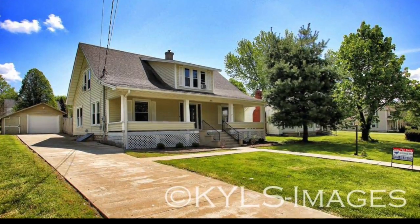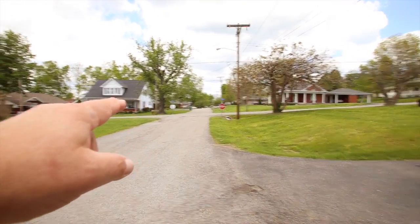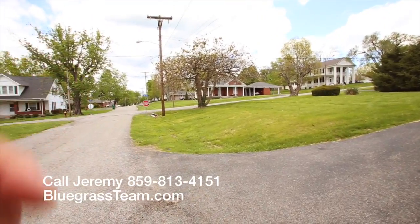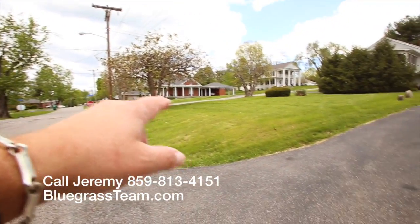Today I've got a Craftsman style house for you in Perryville. First I want to show you the location. First off, look at the neighbors here. You've got flags, you've got more flags. I used to be a photographer for magazines. We always said if someone has a flag outside, it's usually a pretty nice house, and it holds true a lot of times.